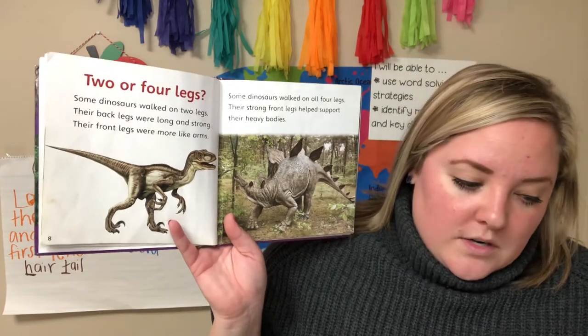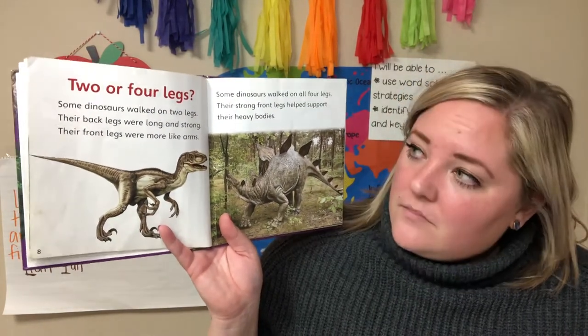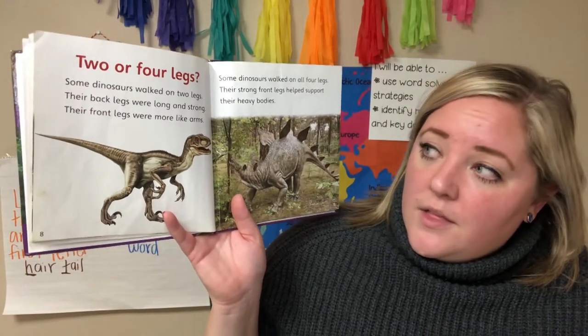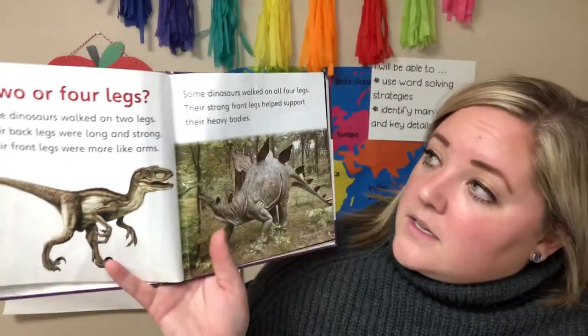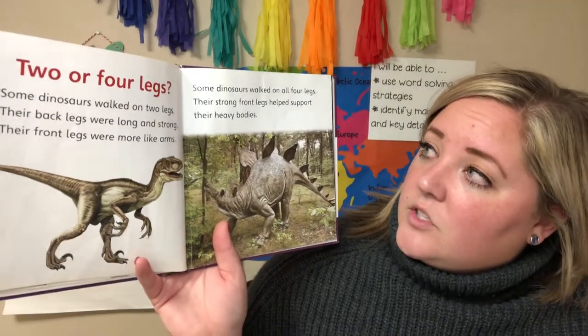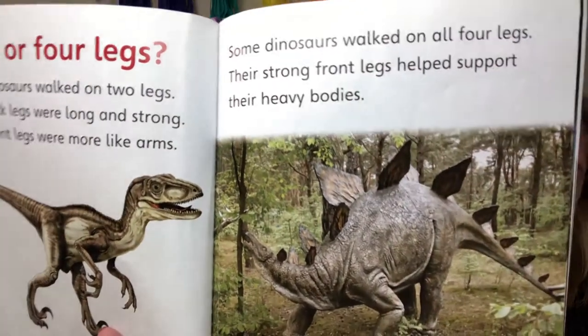Okay, two or four legs? Some dinosaurs walked on two legs. Looking at those endings now. Their legs were long and strong. Their front legs were more like arms. Some dinosaurs walked on all four legs. Their strong front legs helped support their heavy bodies.